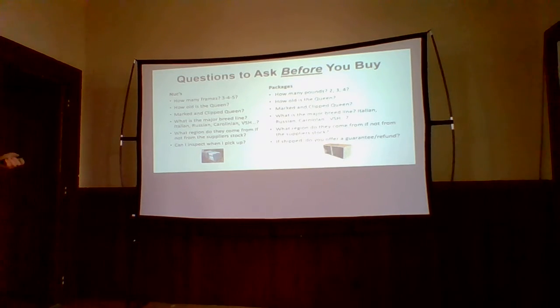Packages, questions to ask: how many pounds? 2, 3, or 4 pound package. How old is the queen? Is she marked and clipped? What's the major breed line? Some of the same questions. What region do they come from? And if you ship them, do you offer a guarantee if they get here dead? Some will. Reputable package suppliers will offer you a guarantee or a refund.